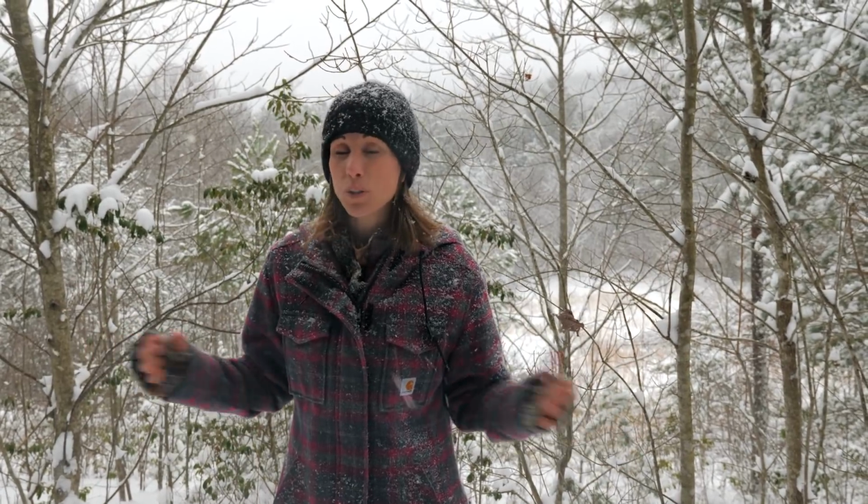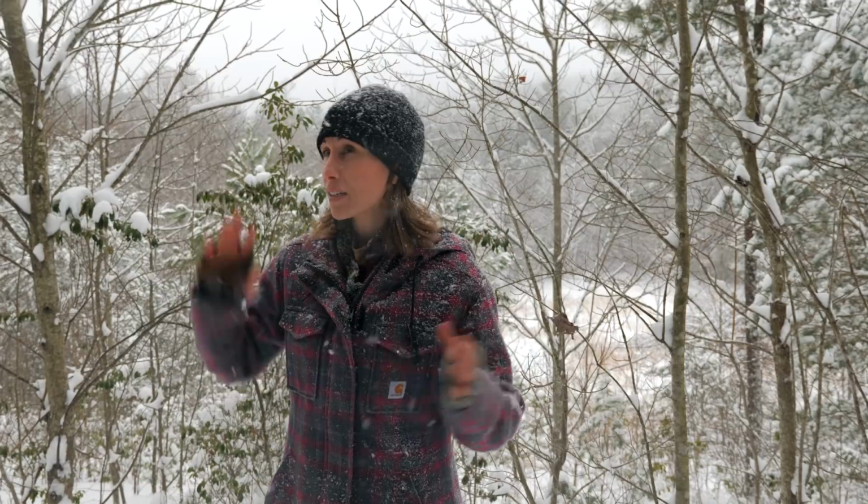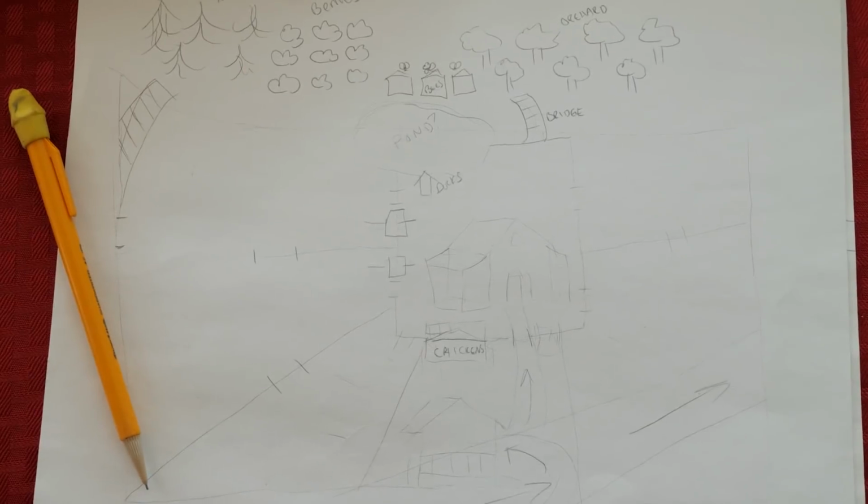Now, a lot of the stuff that we want to do is just kind of hypothetical. We're just drawing it out on paper right now, but really it's going to take a full season, if not longer, before we can see what this property is actually going to do. But we have to start somewhere, so right now we're sketching everything out.